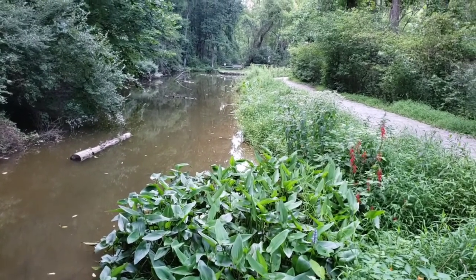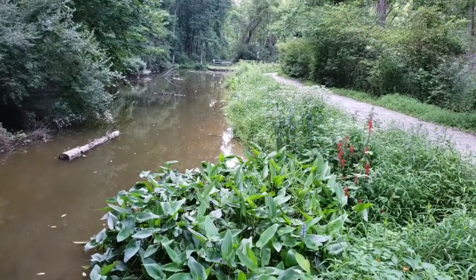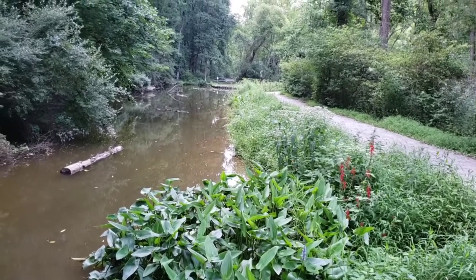Oh, the hummingbird is still right there at the cardinal flower. That's a ruby-throated hummingbird.